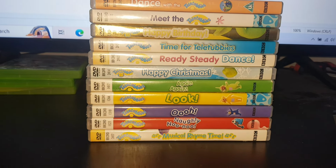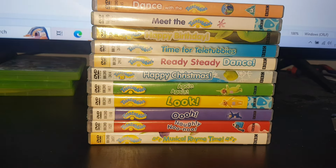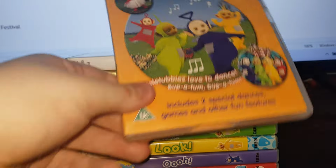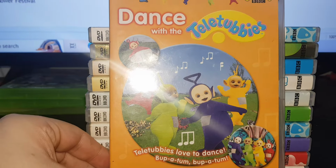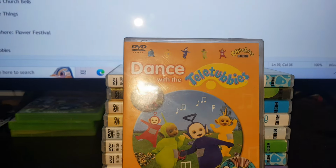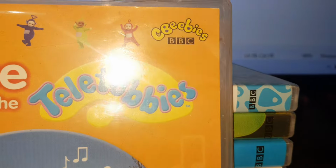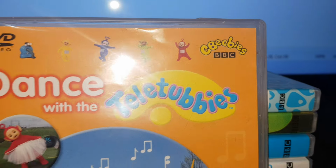Today, I'm showing off my Teletubbies DVDs. So, let's get started. First up, we have Dance with the Teletubbies. This was the first DVD of Teletubbies I ever got, and I loved it. Also, rest in peace to the old CBeebies logo.